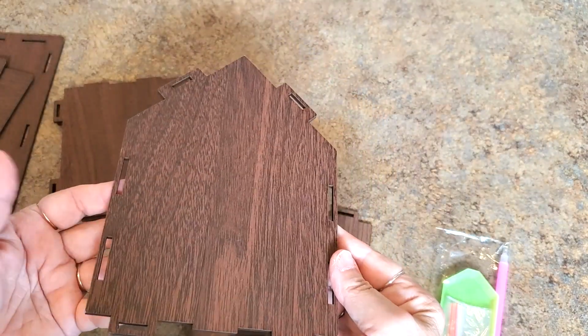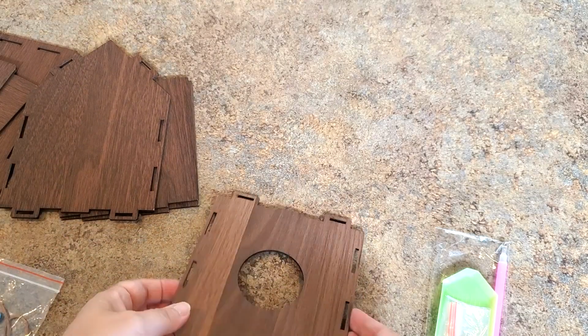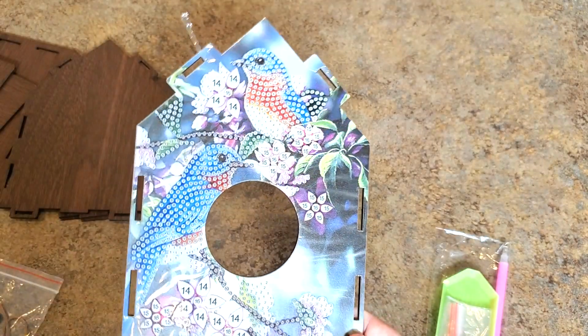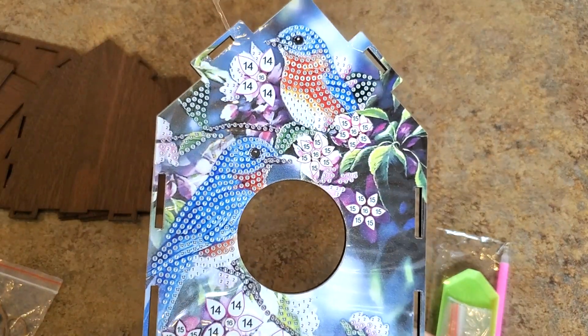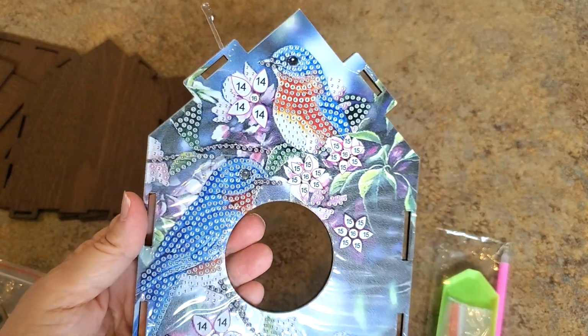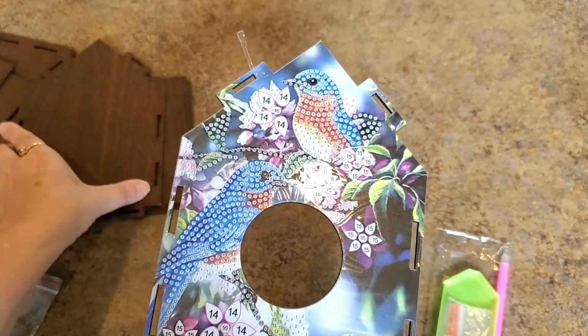Do you know what it is yet? That'll be the back. I bet you do now, don't you? And this is the front. That's the front. I love it. It's a birdhouse. Yep, it's a birdhouse. And it's got two little bluebirds on it. Like I said, there's not a ton of drills on it, but it will be so cute.